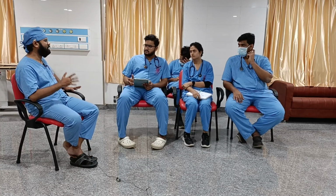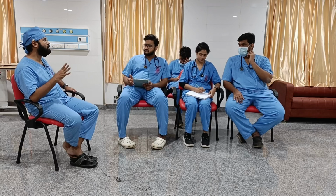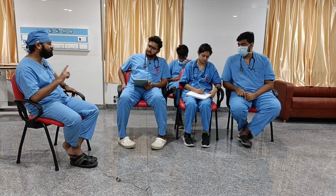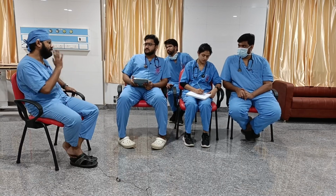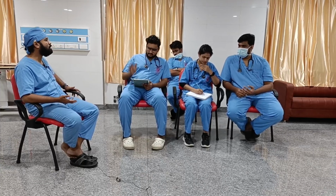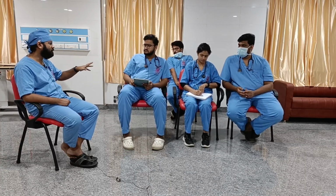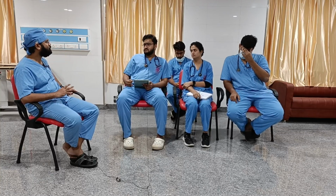So TRALI 1 is definite TRALI. There is no previous respiratory complaint, but after transfusion the patient develops a respiratory complaint. That is TRALI 1, but there should not be cardiac failure or ARDS. In the second one, the patient has some problems. A cardiac problem is there or ARDS risk factors are there, but you are not 100% sure it is ARDS. So basically TRALI 2 is a mix of respiratory complaints plus transfusion related acute worsening. Even though all this is there, we have to suspect a TRALI probability in post-transfusion patients.